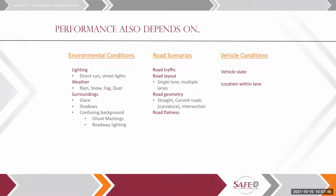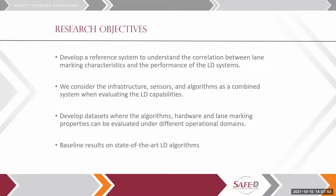Now, in this project, what we are focusing on is to develop a reference vision system that tries to understand the correlation between lane marking characteristics and the performance of the lane detection system I talked about. There have already been a lot of vision-based benchmarks for different kinds of road conditions. But in this project, we were specifically looking at the correlation between the lane marking characteristics, the different types of materials that you use, and the performance of your vision algorithms. There have been studies on this, but not as many as there are on purely the vision algorithms.